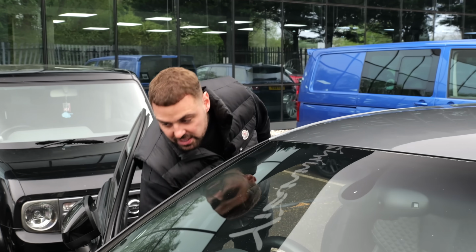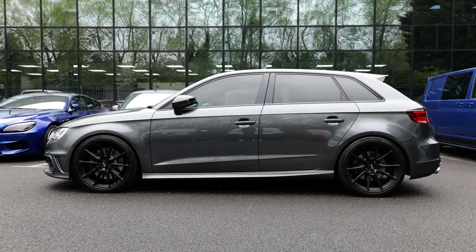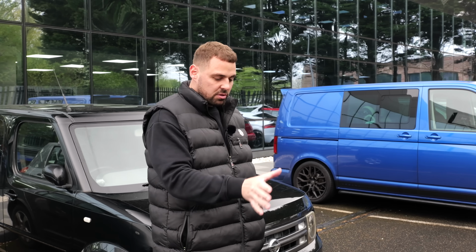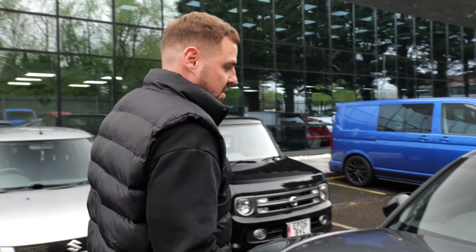The car is completely stock. It's on eye-back springs as well. Let's touch on that because it's sitting nice. Eye-back springs, not too low, not too high. The gap is perfect. The stock wheels have got spacers for them, which we don't need. These wheels have got the perfect offset, so they don't actually need spacers, which is perfect.